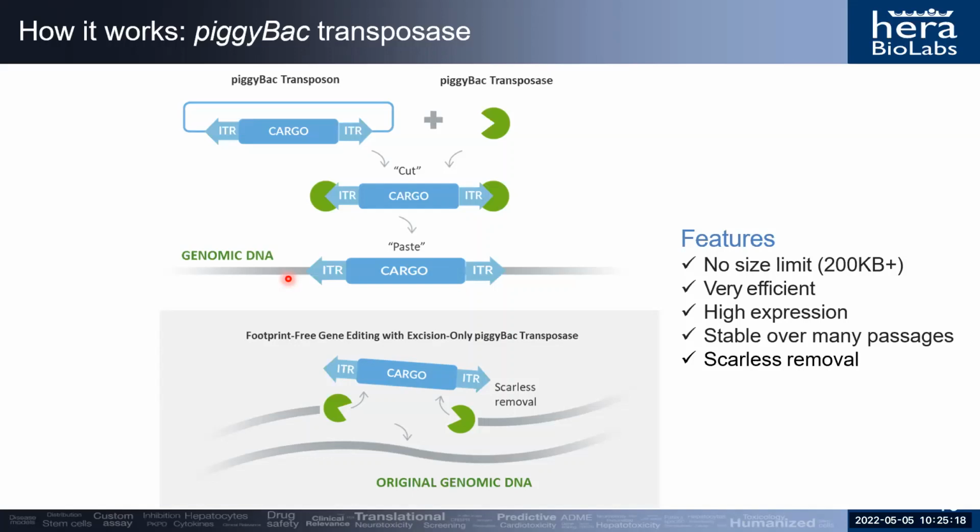The final advantage is down here. It actually can be scarlessly removed. So we have an excision-only version of the PiggyBac transposase enzyme. And you just transfect that and it will actually excise between whatever cargo you have flanked by the ITR sequences and remove it from genomic DNA, leaving back the original sequence. So it's non-mutagenic and you can remove it without leaving behind any sort of scar.